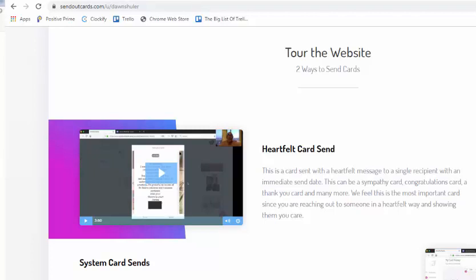If you don't have a picture, you can choose from the catalog of many choices as far as cards. You can then enter whatever it is you want to say. You put the person's name and address, click send, and Send Out Cards does the rest. When you use the app on your phone, same thing. You've got your phone, you take a selfie with you and the other person, boom, you send the card right then and there from the phone.